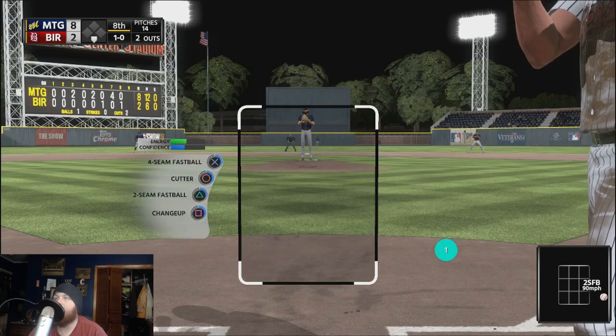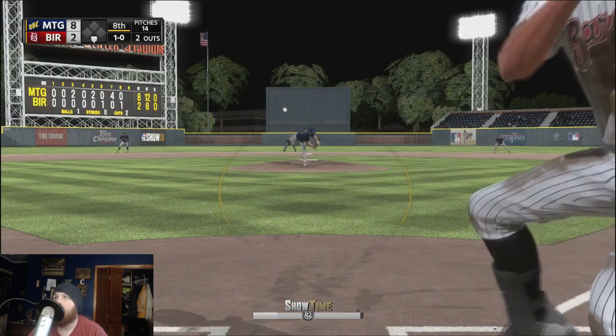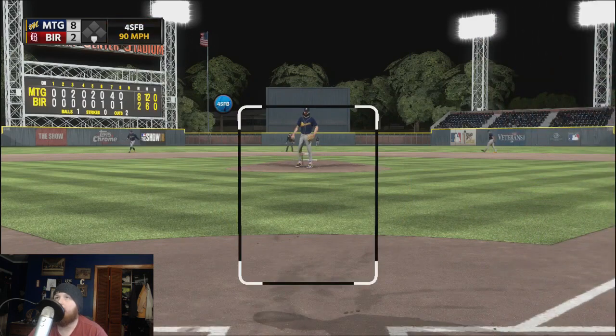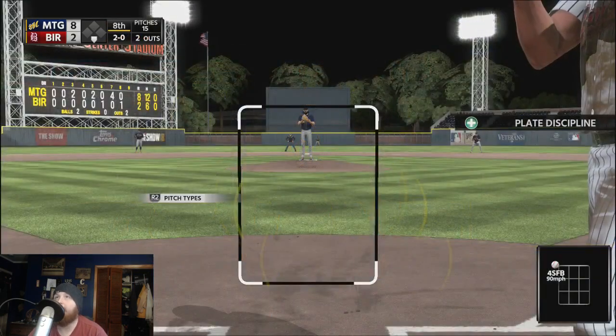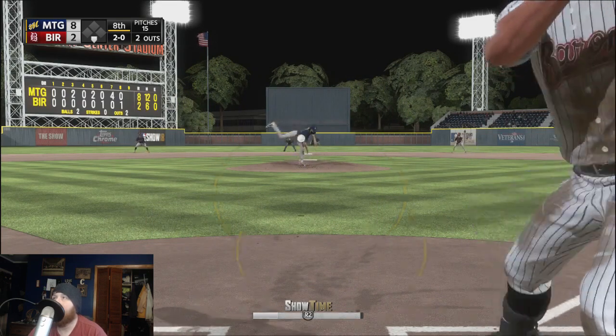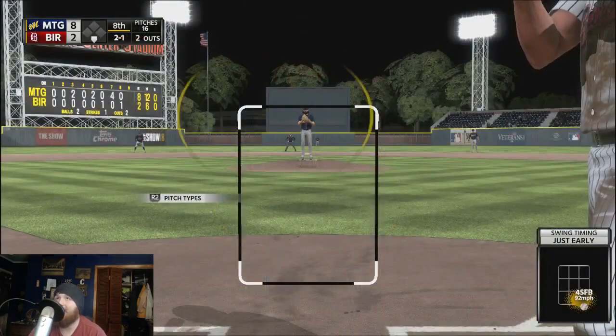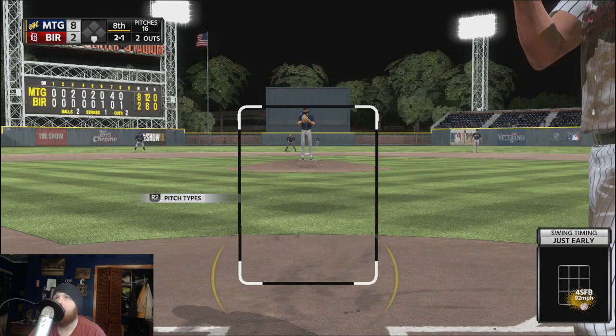All right, what is it? Okay, he's got cutter. 2-0 count. All right, I want to try to murder this ball, even though that really isn't going to help much. I mean, really all we need is base runners, but being down 8-2.